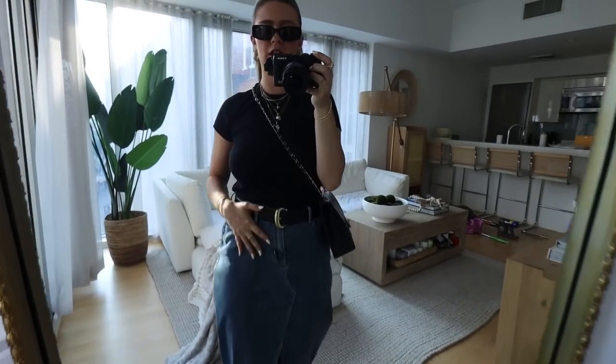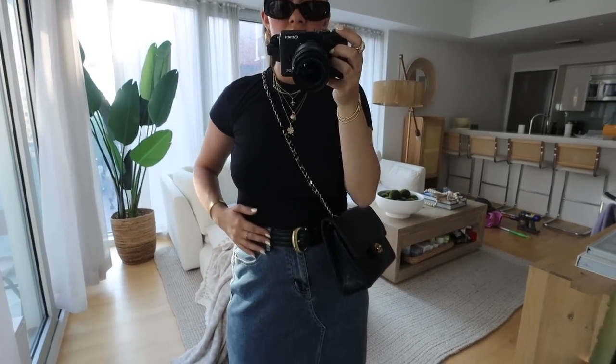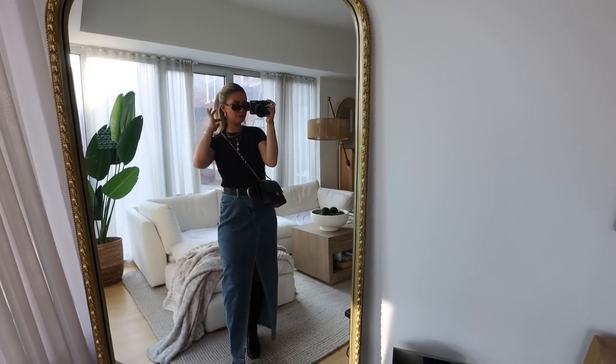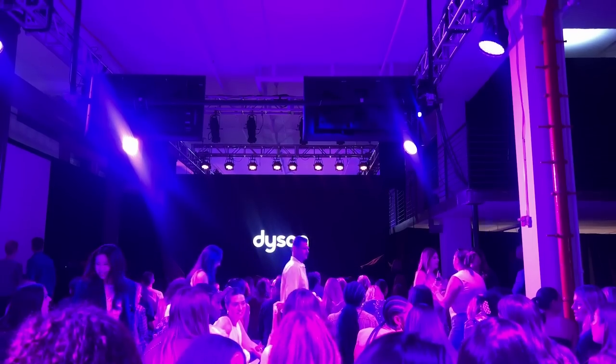Denim skirt, Princess Polly, Aritzia tee, all my necklaces, crossbody bag, belt is Revolve, and then Franco Sarto black boots. So that's the look. Let's go see what's going on.